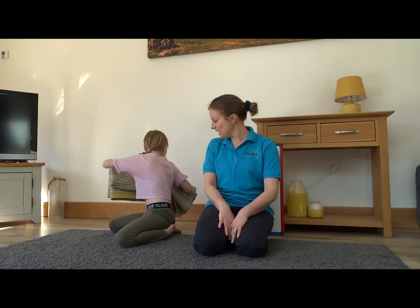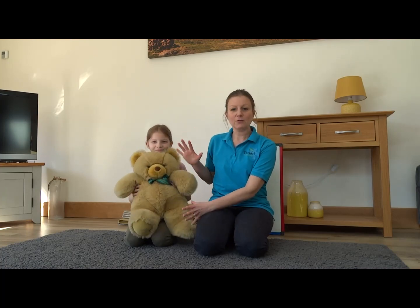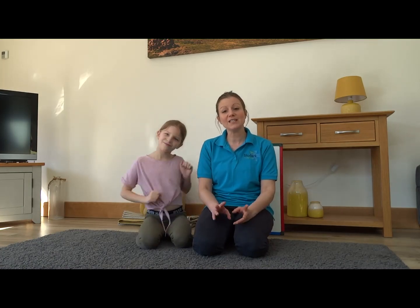You'll also need a soft toy. So it can be any animal you like, the bigger the better. You'll see what we're going to do with them in a bit. And lastly, you'll need a person. So if you're sitting there with your brother or your sister, that's fine because you can use each other. But if you're on your own, you need to get an adult or somebody else who's in the house, drag them in to come and help you.